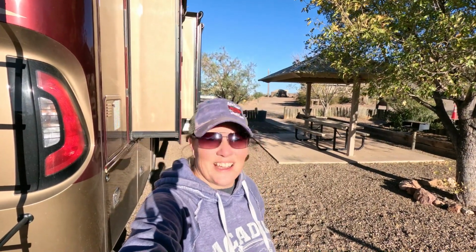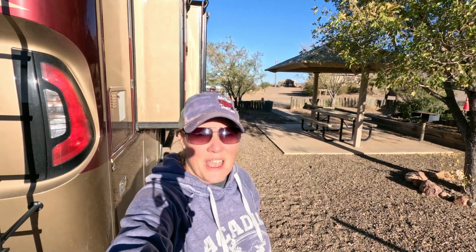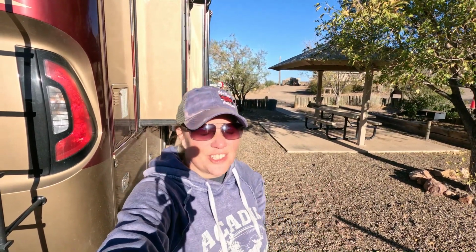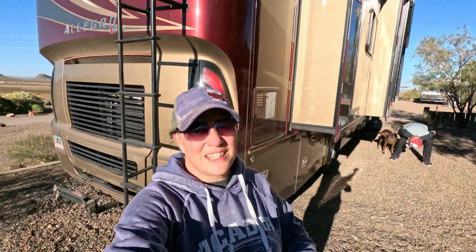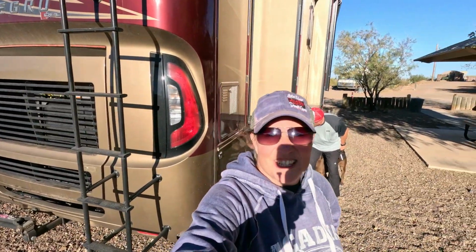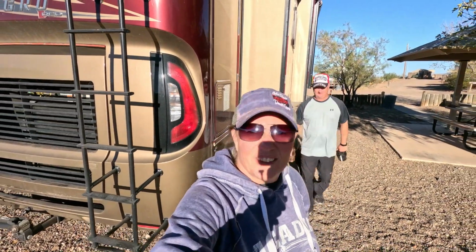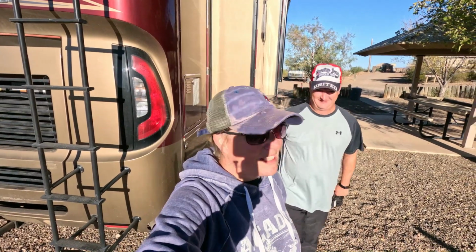All right, guys, we have had an amazing stay here at Rock Hound State Park. It's been really nice, peaceful. Even though we didn't get the site originally we were supposed to be in, this ended up being a really nice site, even though it is next to the dump station, which is right here. Not a big deal. Never smelled. We had no issues other than me getting bronchitis. But that didn't slow us down either.